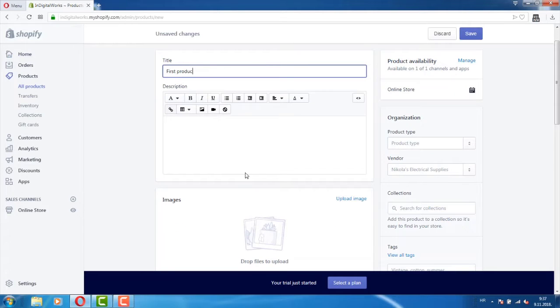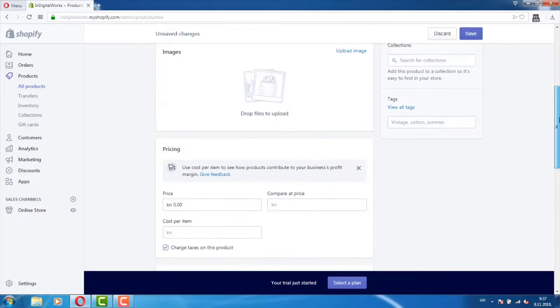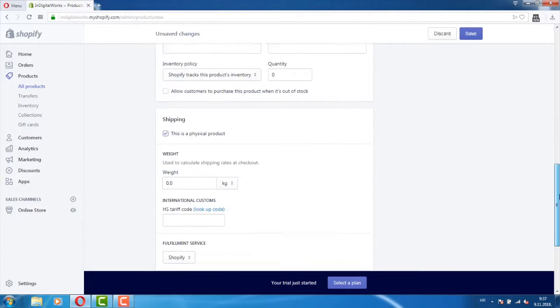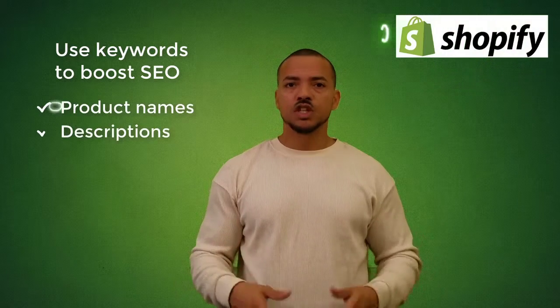Enter in the product name, description, and price. You'll be able to edit your product pages at any time, should you wish to revise the description or adjust the price. One thing to keep in mind when adding products to your Shopify store is to use keywords whenever possible in order to boost SEO. This includes product names, descriptions, and page URLs. Include as much information as possible to inform the consumers about the products that are available to them.